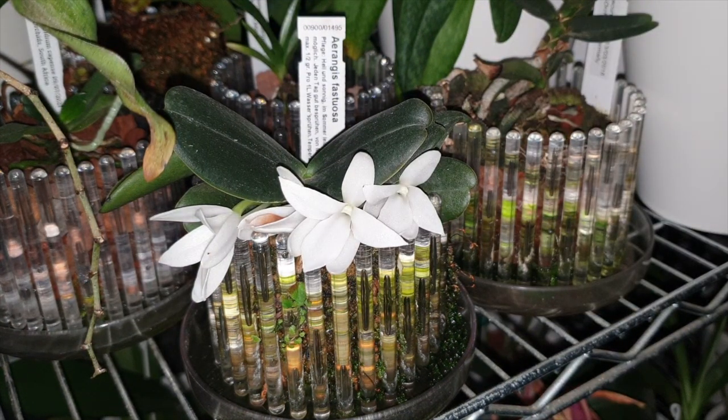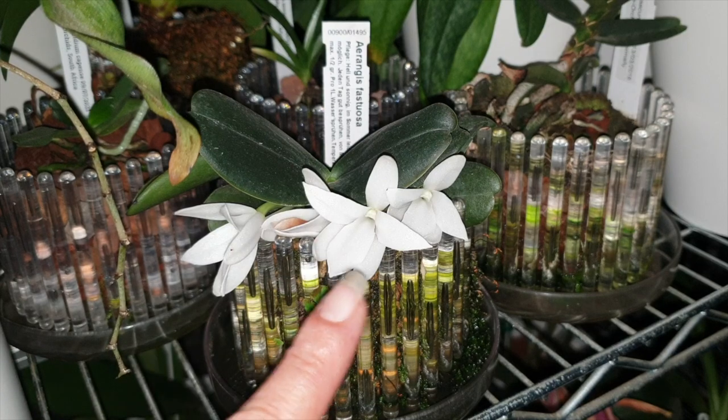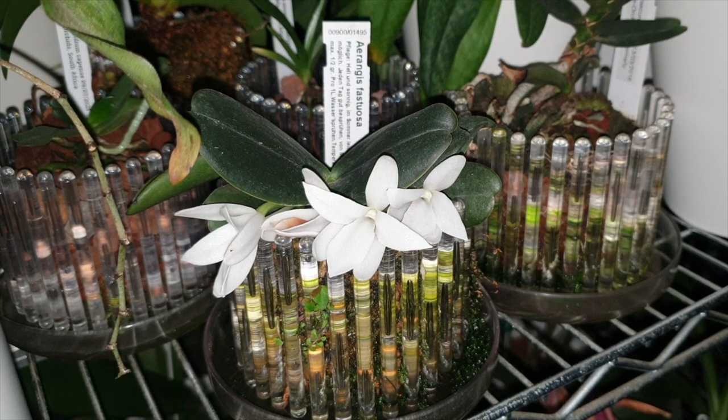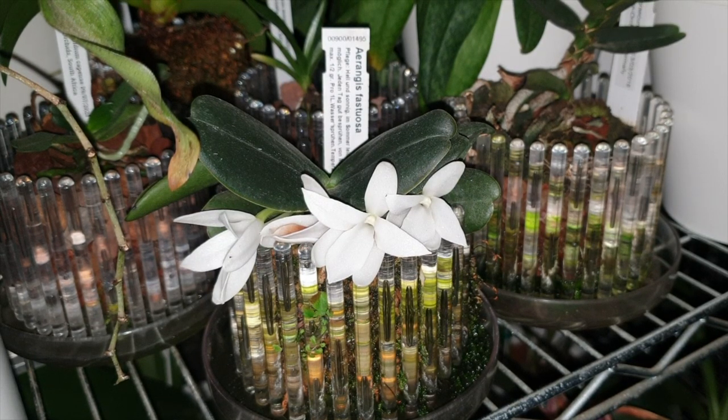Oh, yes, none other than Aerangis fastuosa, the lady of the night, lily of the valley fragrance, absolutely overpowering my entire grow space. My desk is a little bit further away from her and I can still smell her. Just thought it was the perfect orchid in bloom to showcase her at night, because this is the time of day, night, however you want to call it. This is her time to shine in pitch darkness. So you cannot see the orchid, but you can smell lily of the valley and jasmine. There is no need for light to know where she is, because all you have to do is follow your nose.